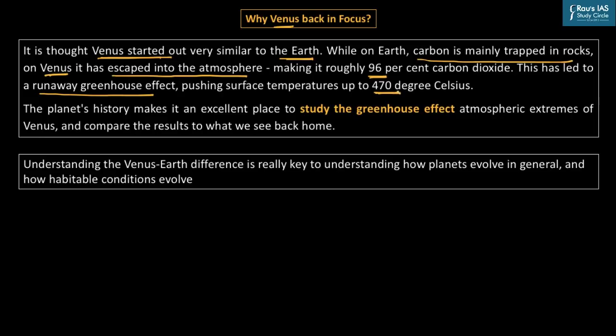And this has led to a runaway greenhouse gas effect, pushing the surface temperature to as high as 470 degrees Celsius. And you know what's happening on Earth these days: climate change, the greenhouse gas effect. Which is the better place to study the greenhouse gas effect? If we can understand how this runaway greenhouse gas effect happened on the planet Venus because of runaway carbon escaping into the atmosphere, we can take this as an extreme case of studying the greenhouse gas effect.